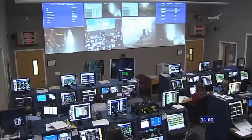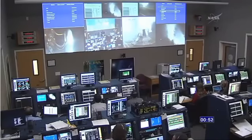T-minus 1 minute and counting. Range status. Rock, range is green. LC, T-minus 60 second limits on. On. Water flow.